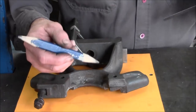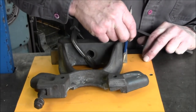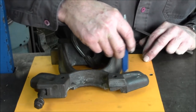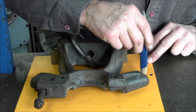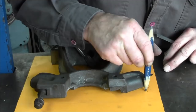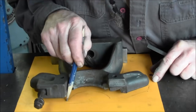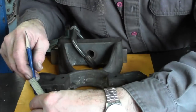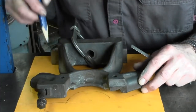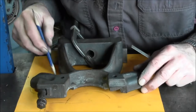All right, we dressed up our carpenter pencil here. It's kind of what we call it anyway. Just so we can get a closer outline. As true as we can get it down here. Give a sight straight down, and your lines are pretty good.